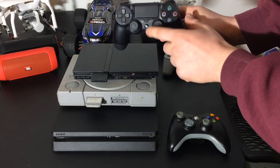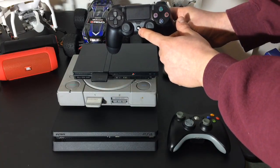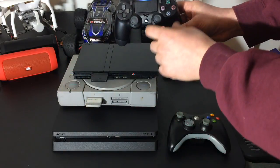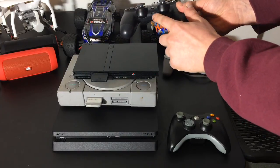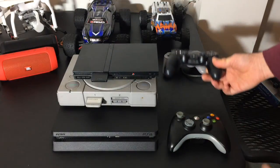What's great about this system, you could turn it on remotely by pressing this PS button right here. So you can turn the system on from anywhere. You could sit on your couch and turn it on and off with that. It's very convenient. And you have a status light bar here. Here you have your headphone jack cables.